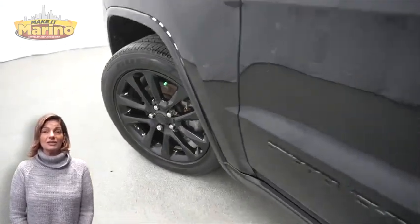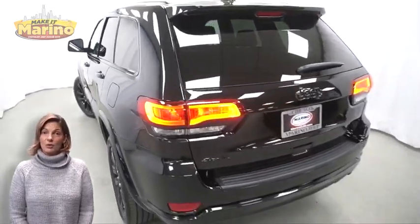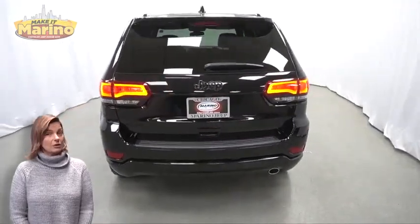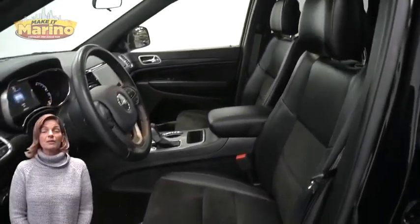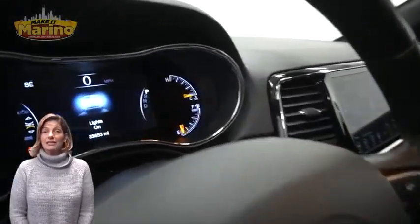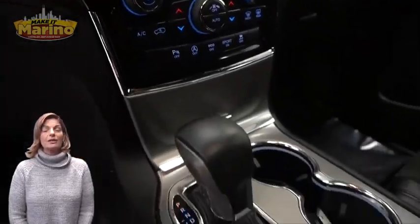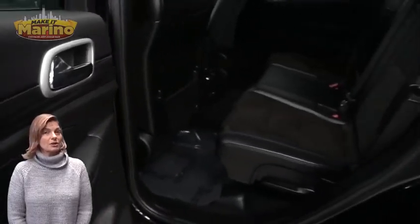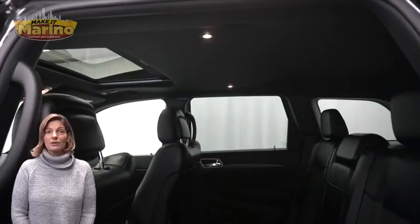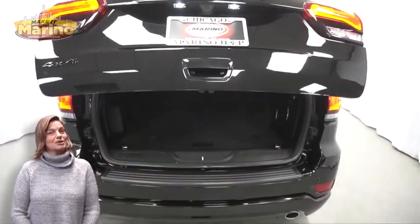With bi-xenon HID headlamps, premium fog lamps, 20-inch aluminum wheels, blind spot and cross-path detection, single exhaust with bright tips, heated front seats, heated steering wheel, 33,000 miles on the odometer, 8.4-inch touchscreen, navigation, remote start system, power sunroof, power liftgate, 3.6-liter V6 engine, and so much more.